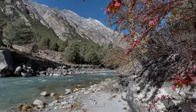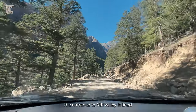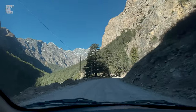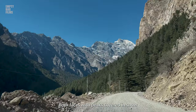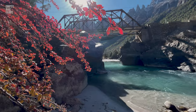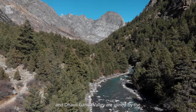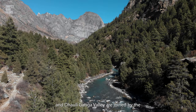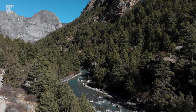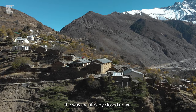Right after Malari, you enter into this whole new world. The entrance to Niti Valley is lined with conifer forests till the tree line. Rock faces with peaks covered in snow makes you feel cold even in the high sun beating down on you. Both Niti and Dhauli Ganga Valley are joined by the Dhauli Ganga River. Winter is coming and villages along the way are already closed down.